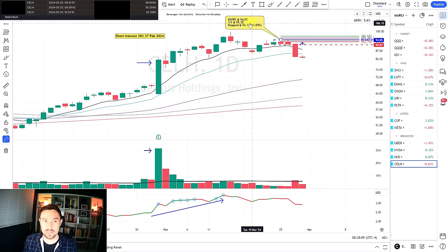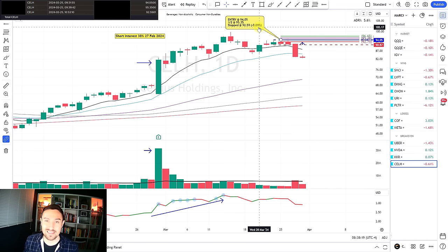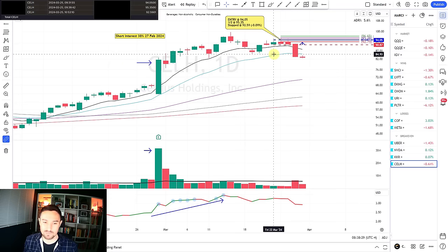So what I do here is I take the entry at 95.05, sell half at 95.35, and then I get stopped out at 92.59 for a loss of 0.09%, which for me, anything under 0.1% is just a break-even trade, both in terms of a win, but also a loss. I just categorize it as basically a break-even trade. I had a bit of slippage coming through, which caused it to slip down a little bit, but under 0.1% for me is break-even.